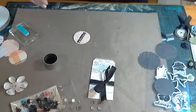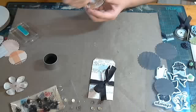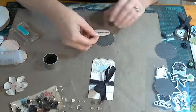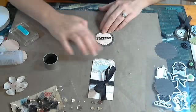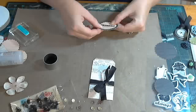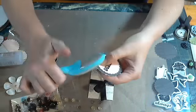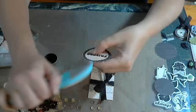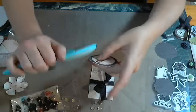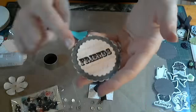All right. Now, I'm just going to glue this right down to my other circle. You guys can use any kind of die cuts for this, any little dies that you love that will work. All right, and I'm going to get my distress tool out and bring out some of that white paper from the black, because I think that looks kind of cool. It's almost like inking the edge of your paper, except you're not inking, you're just scratching it. See, it just shows a little bit of that white core.